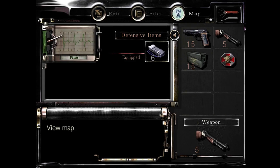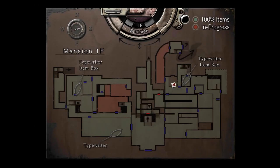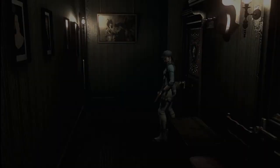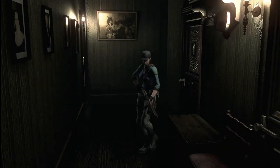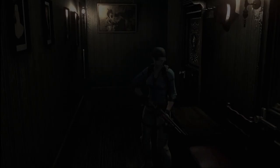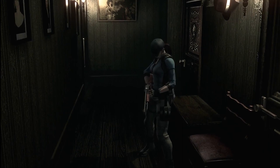I'm guessing we got a green room now. Awesome. It says 100% items. So, should I go fight that snake that I presume it is? Well, are you pussyfooting around, partner? Kinda. Then don't go fight the snake.